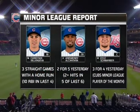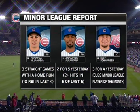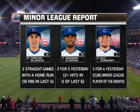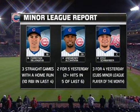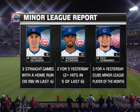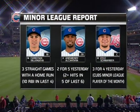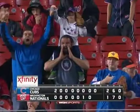Cubs minor league report. Christian Villanueva has a 3-game home run streak. He's knocked in 10 runs his last 4 games. Good to see Arizmendi Alcantara get hot at the plate. Kyle Schwarber, he's been hot since the season has started. The May Cubs minor league player of the month.